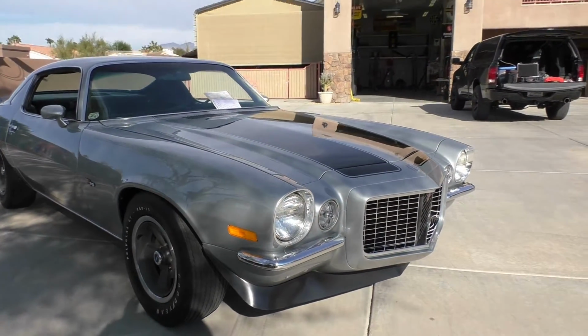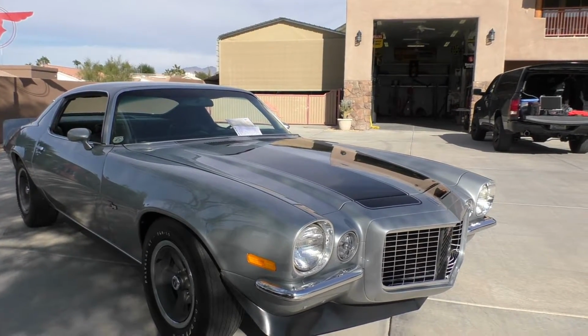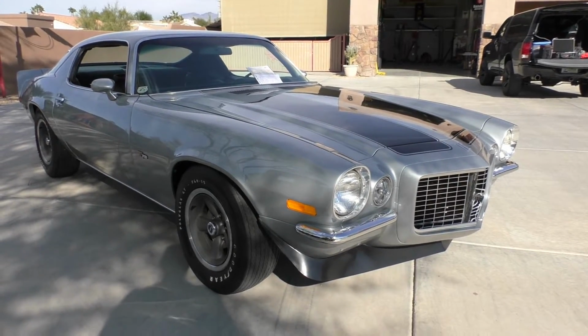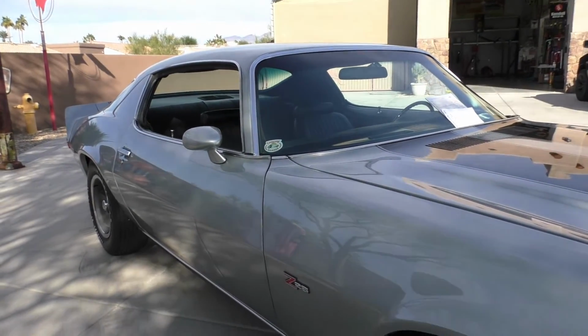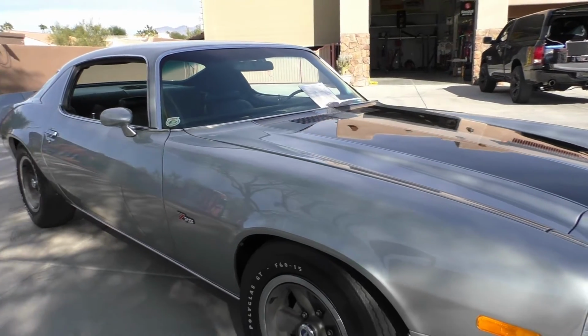Beautiful body. All the gaps, door gaps and hood gaps and everything are just spectacular. A high-end finish on this car. It's had limited miles. It was completed in 2009. This car was a Muscle Car of the Year finalist for Good Guys in 2009. Authentic down to every nut and bolt.